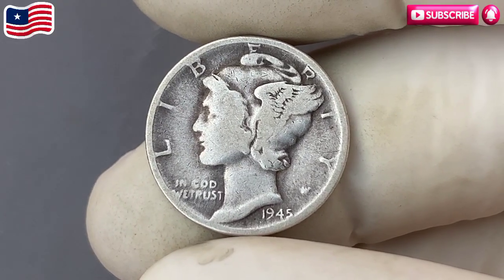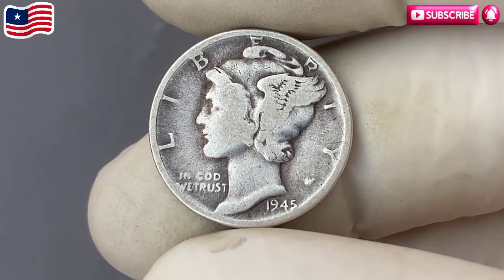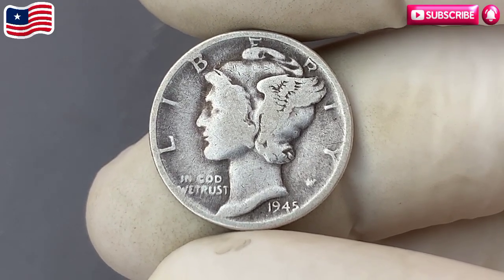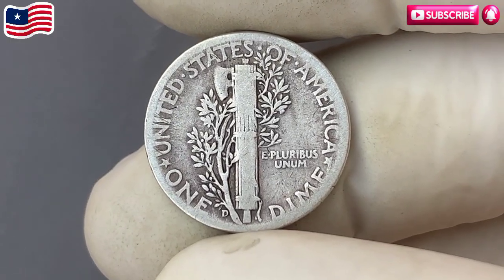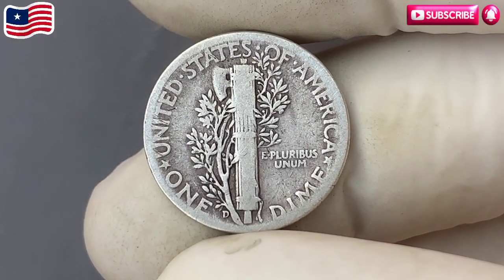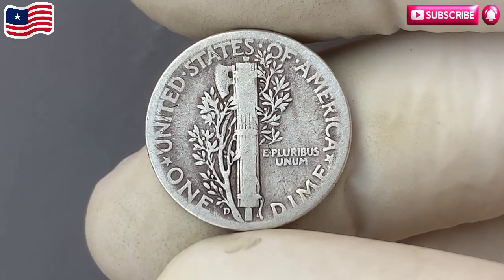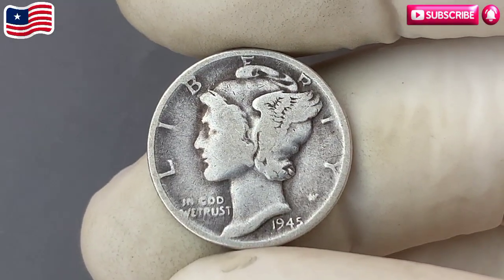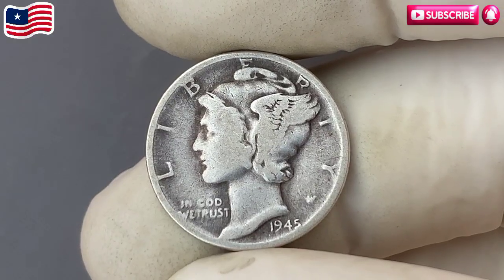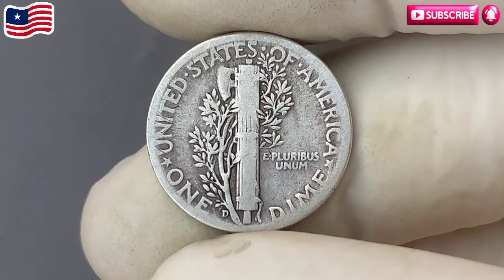Beyond just the mint mark and condition, what makes this coin truly extraordinary is the scarcity of high-grade examples. Coins graded at mint state 65 or higher, meaning they are nearly flawless with original luster and no signs of wear, are incredibly rare. When these rare gems surface at auction, they attract intense competition among collectors, driving prices to impressive heights.